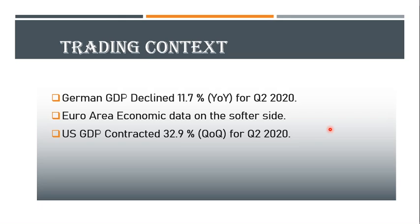If you consider the trading context for the day, we got plenty of data during the early Asian trading hours as well as European trading hours, and even for the US we have got GDP and the initial jobless claims. If you consider the data we got during the European trading session for Germany, we got unemployment numbers, GDP growth rate, as well as inflation data.